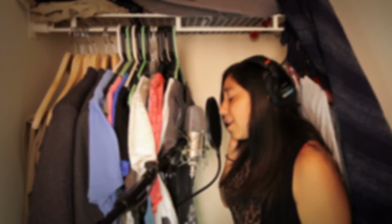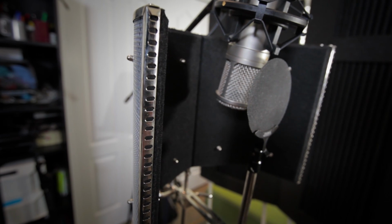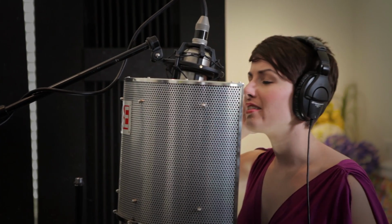Another thing people often think about when considering building a home studio is some kind of vocal booth. You often see these kinds of setups in closets or bathrooms. I prefer to use a portable vocal booth like this reflection filter. This kind of device is designed to record live vocals while reducing any ambient sounds, which is ideal for rooms that haven't been acoustically treated. You can find setups like this at your local music store or online.